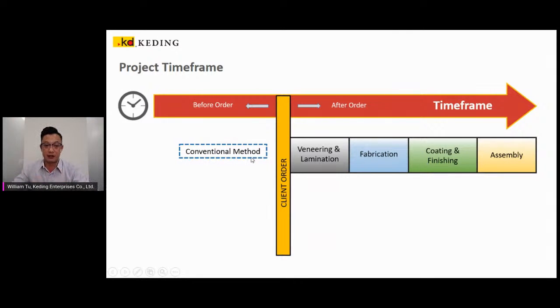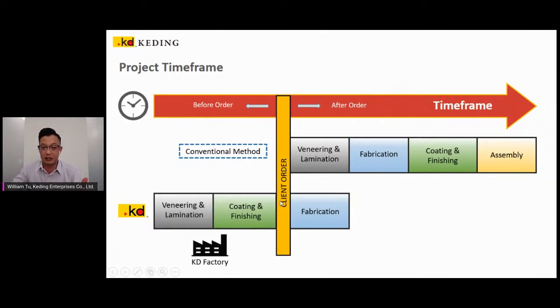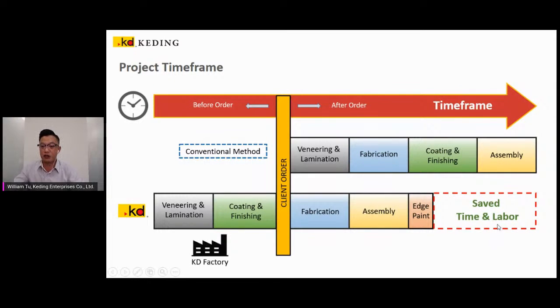So what is the difference between the conventional method and KD panels? Basically, KD panels gets the veneer and lamination stage and the coating and finishing done in the factory. So everything is done even before the client orders the product. Once the client orders the product, the only thing he needs to do is the fabrication, the assembly of the product, and then applying the edge paint, which I'll explain a little bit later on. As you can see, there's a big difference time-wise between the methods. This box over here on the right is all the time and labor saved, which of course turns into money, right? So you can save a lot of time and labor when you use KD panels.